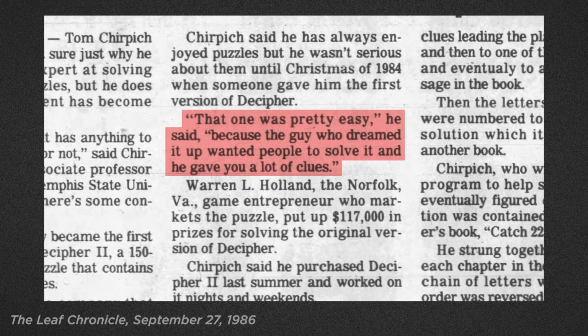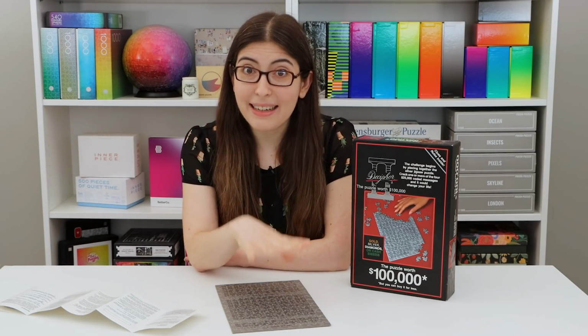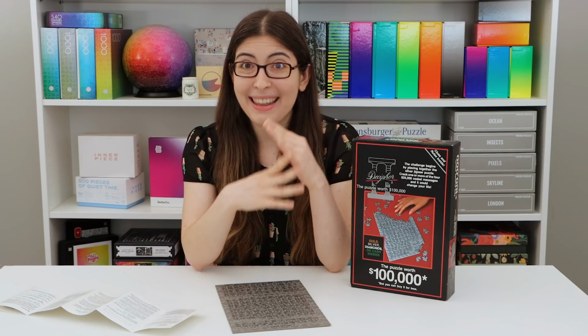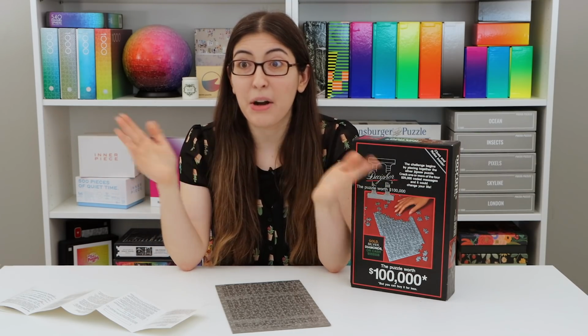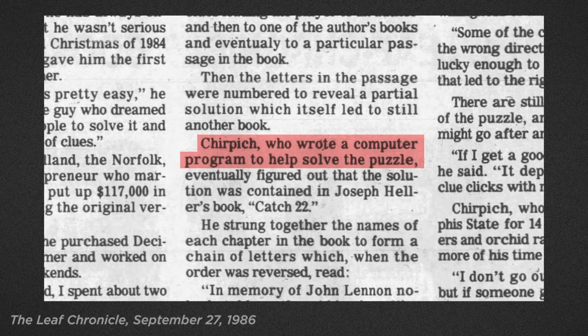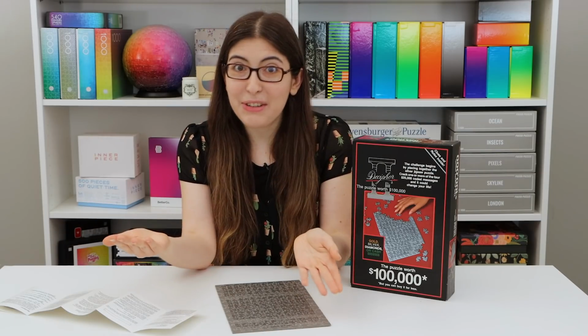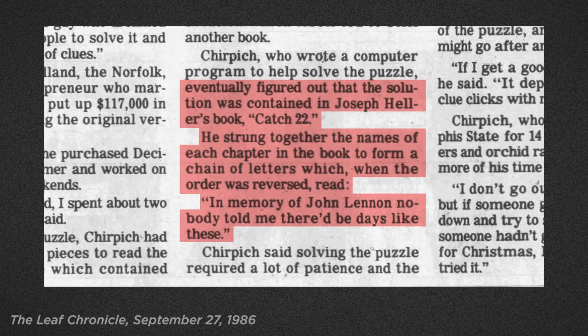In the article, he talks about the original Decipher puzzle, but he's pretty cavalier about it, saying, "That one was pretty easy. They gave you a lot of clues." And I would just like to point out that he only started working on it on Christmas of 1984, which is right around when the last batch of huge clues were being released. So it's not like he was toiling away at it for a full year beforehand with no clues at all, like the MIT students that I talked about. But, you know, he did manage to write a computer program and he solved two of these ciphers, so good on him. Anyway, here is what the article says about the solution.